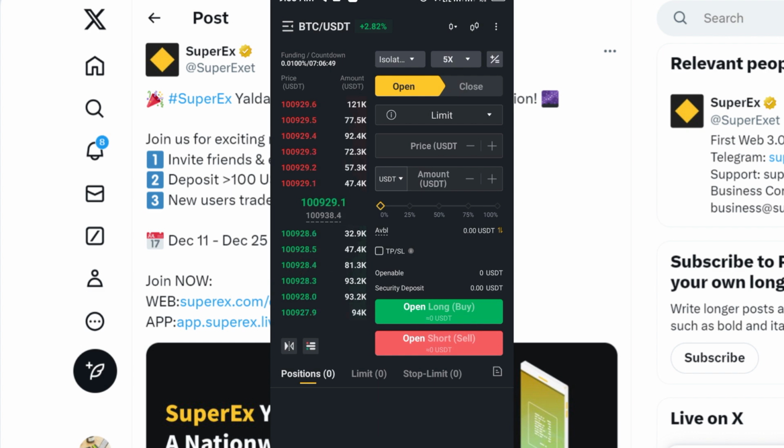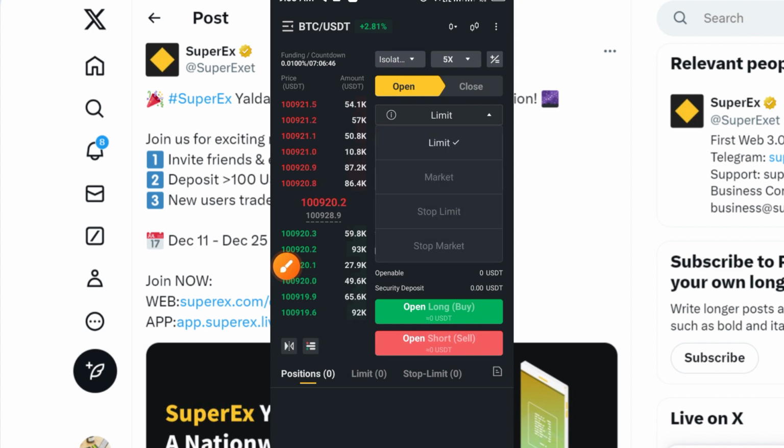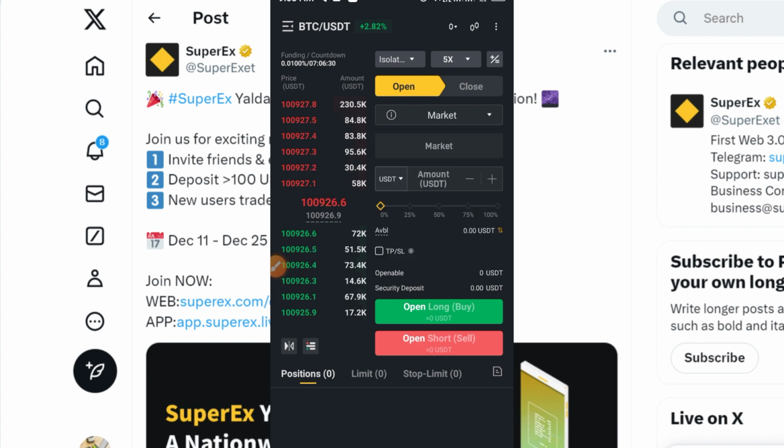Now the next thing I want to talk about is this spot section. We have limit and we have market, we have stop limit and stop market. So guys, I'll just talk about the two important ones here. All others are important, but I will talk about the limit one and the market because these are the common ones that traders normally use. Let's talk about the market. Now here is the market. Once you tap on the market, you see that the navigator has changed. Now you enter the amount of USDT you want to trade into this place and the amount of token you will get comes up, and you get it at market price.